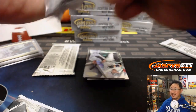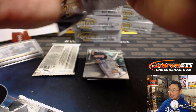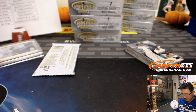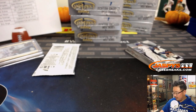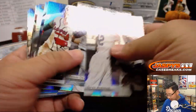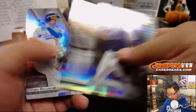And Nola Cardboard's like, I'll take that one too. Used to be a Sox nut when they had the Big Hurt. You are welcome, Robert. Thanks for getting into the break. There's Ozzie Albies to 99 for D-Mac.